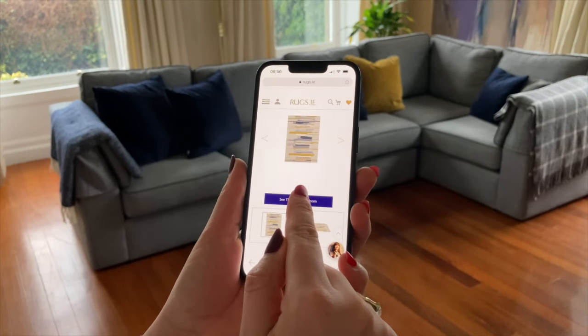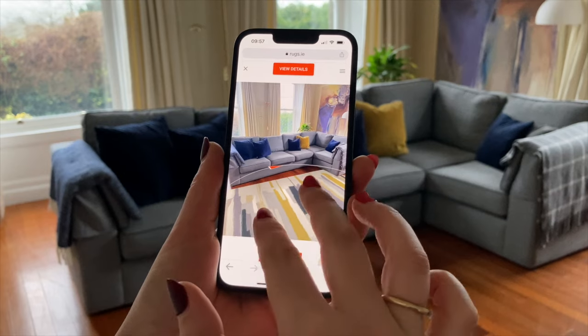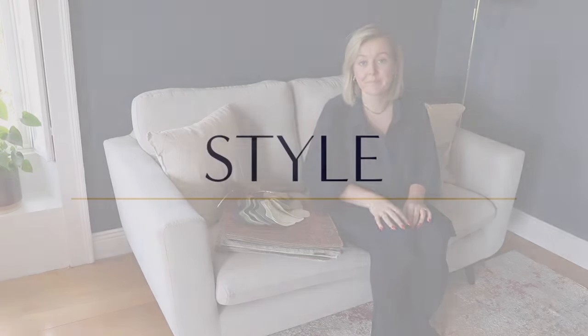We have just implemented a rug visualizer tool on our website, and you are able to change the size. So on any rug that you're looking at, if you just see the button that says see this rug in your room, click that, it'll allow you to upload a photo, and then you can play with the sizing up and down to see what looks best in the room.